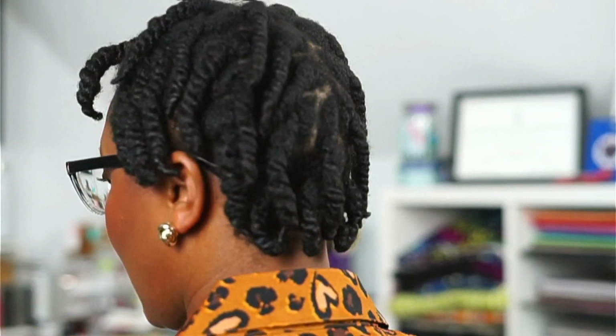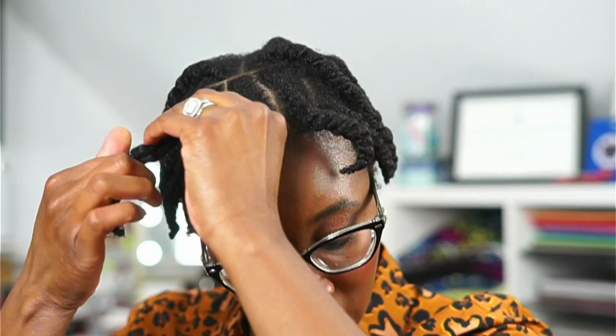Happy Sunday morning, everybody. I am back the next day from having dried my hair. We styled last night with the African Pride Aloe and Coconut Water Curl Smoothie. This is what the twists look like. I'm not gonna add any oil or any product so we can just really see what this product did. But I can tell you that there is no cast. My hair is very, very soft, but there's no cast.